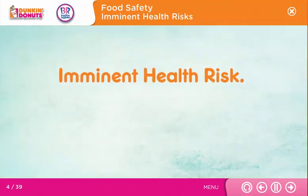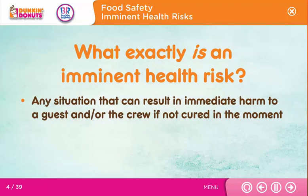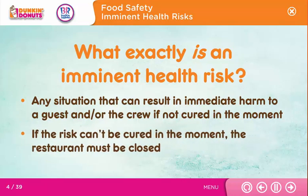Imminent health risk. It's a term you may have heard, and most likely you have a sense of its importance. But you might find yourself wondering, what exactly is an imminent health risk? First, let's clarify what's meant by imminent health risk. An imminent health risk is any situation that can result in immediate harm to a guest and/or the crew if not cured in the moment. If the risk can't be cured in the moment, the restaurant must be closed.